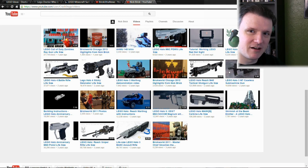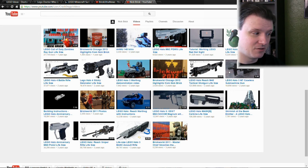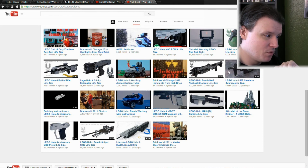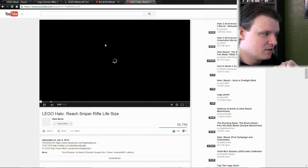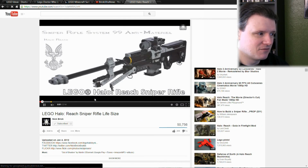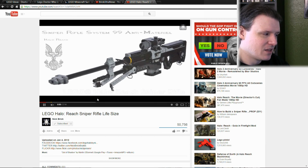NickBrick goes out and gets the specific pieces he needs to create his project and is able to keep them together, and he has quite a few of them still intact. I'm hoping, and I don't know this for sure, that he still has this one intact right here. This is my favorite gun he's ever done. This is the Reach sniper rifle.